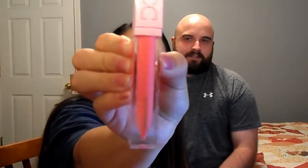Last item in the box is from Dominique Cosmetics, and it is the Lemonade Lip Gloss. And we got the shade Strawberry Lemonade. I will give you background. Dominique Cosmetics is made by Christian Dominique. She's a YouTuber. She has her own cosmetics line.